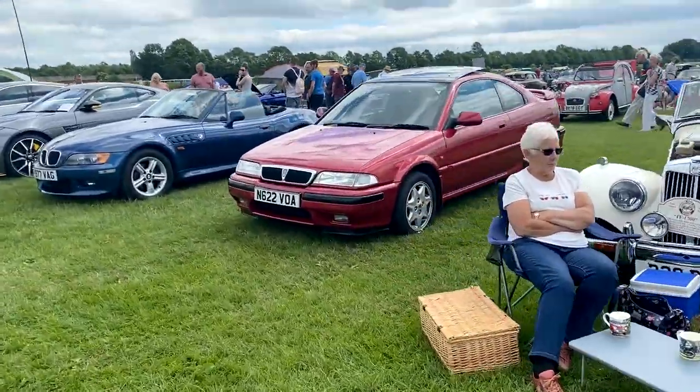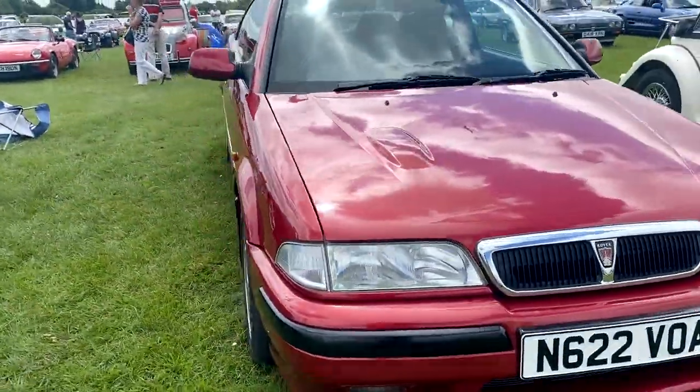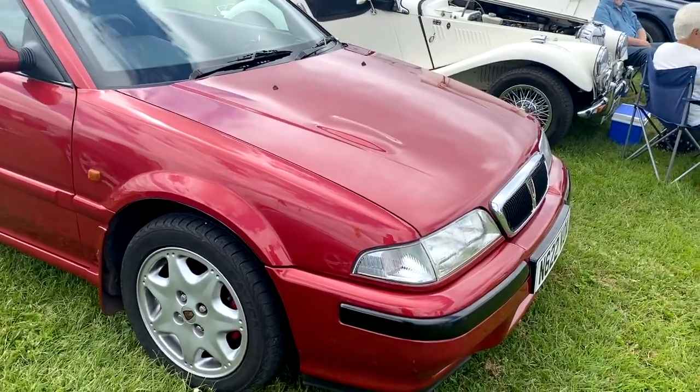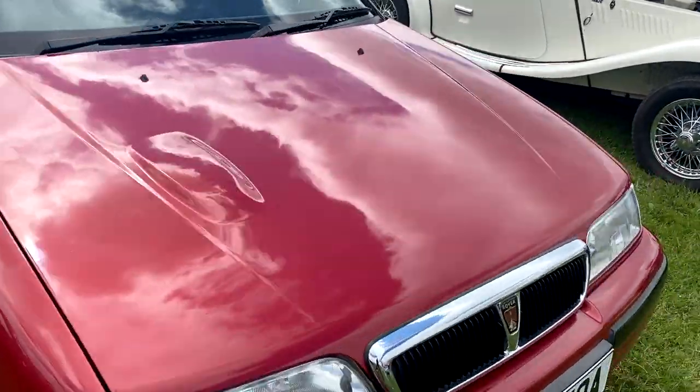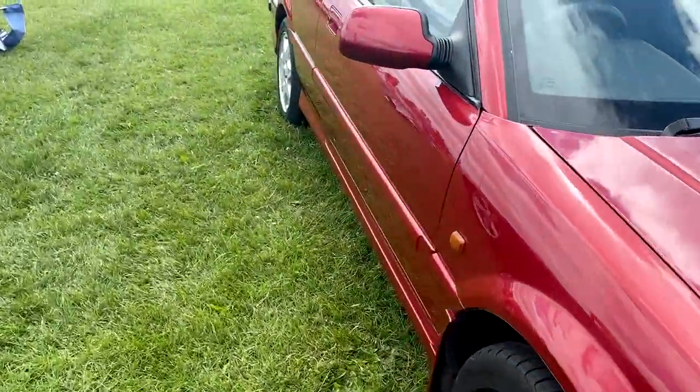Hey, look at this. What do we have here? Rover. Now, I'm not sure if this is a 220 turbo. I mean, it does have the power bulge in it as well. So it might be a 220 turbo. I don't think it is, though.